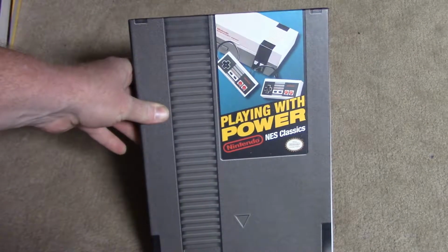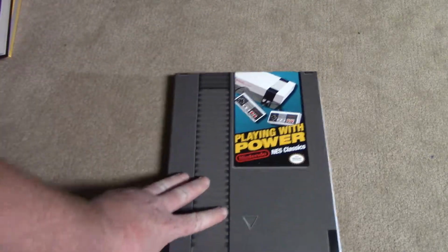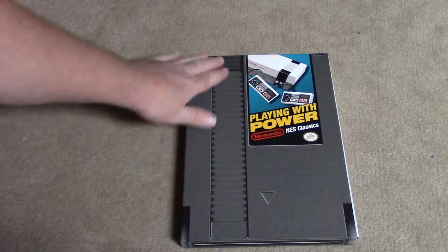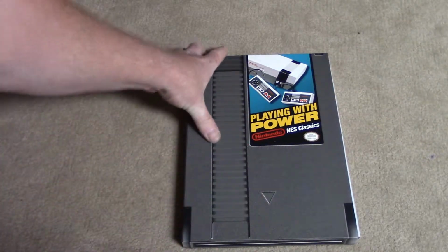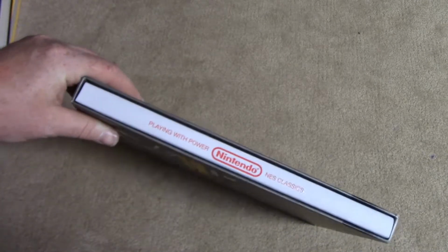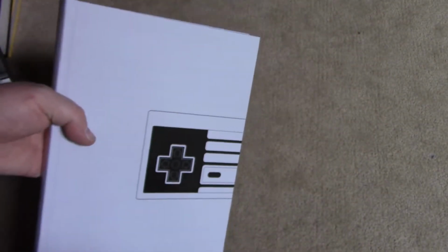Alright guys, now getting into the real books. Right here I have Playing with Power, Nintendo NES Classics. And this came out alongside the Nintendo Classic, the little mini, and I had to pick this up. It's pretty cool because it has a sleeve over it that looks like a NES cartridge, so I thought that was awesome. And it looks really cool on the side. It has the NES colors, that light gray and the red. I love that. So it just slides out, and you have the NES controller on it. So pretty cool stuff. But fairly plain looking.